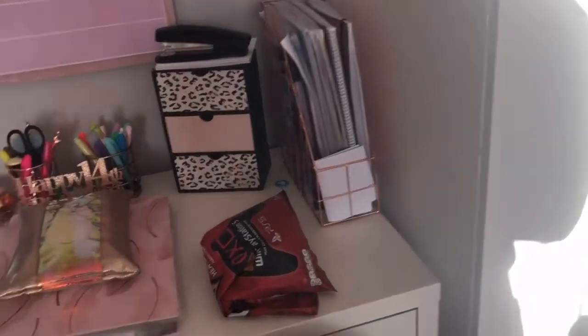By the way guys, I have OCD, so it's really serious. I like things clean in my room, so I don't accept it being messy. So I really like it being organised. I'm sorry about the lighting, can you see me vlogging? Hey. Next section is my desk.